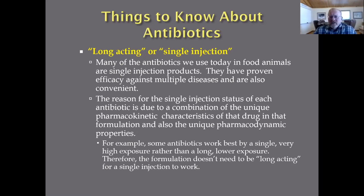Then long acting or single injection are two terms that aren't necessarily the same. So we've already talked about that many of the antibiotics we use today are single injection. We give it once and we don't treat again unless at the end of what we call the post-treatment interval, or how long it is after administration, that we evaluate the animal again on whether or not it needs another treatment. That's the post-treatment interval. A lot of times we hang out in that 5 to 7 day range, some may be shorter. That post-treatment interval is a between you and your veterinarian decision point.